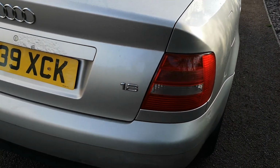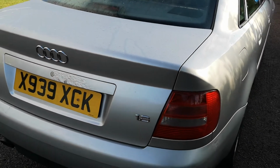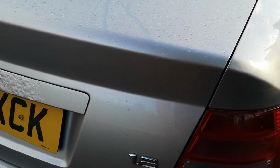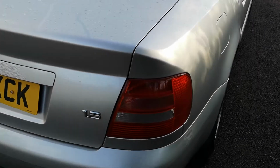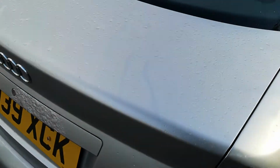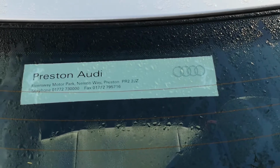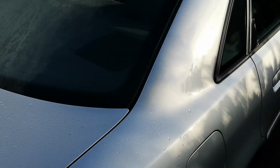You know, there's nothing I can do about that plastic bumper. I could probably reach under and maybe push it out a little bit, but I'm not going to bother too much about that. It is the 1.8, I forgot to mention. It's a 1.8 petrol, and my other one is a 1.6. And I can't tell much of a difference, if I'm honest with you. And we've got the lovely Preston Audi dealer sticker in the back there. And we've got rear speakers as well in the parcel shelf. It is the saloon model, so we haven't got hatchback.